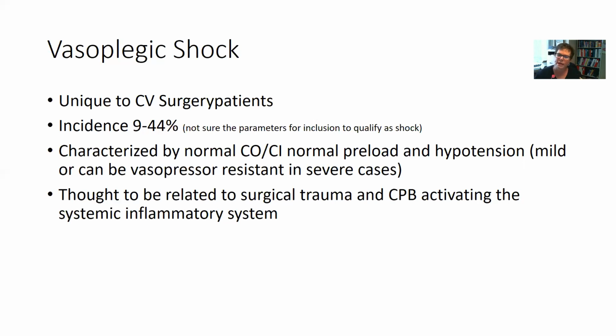And so systemic inflammatory response causes vasodilatation, and the degree is related to how activated that system is. So if you have a mild vasodilatation, then your systemic inflammatory system is mildly activated. So the two are in direct correlation. The more activation of your inflammatory response, the more vasodilated you become. And so these patients have adequate or normal volumes. They just need something to squeeze their pipes to give them a little more afterload.